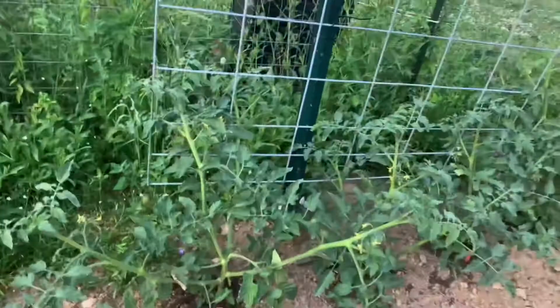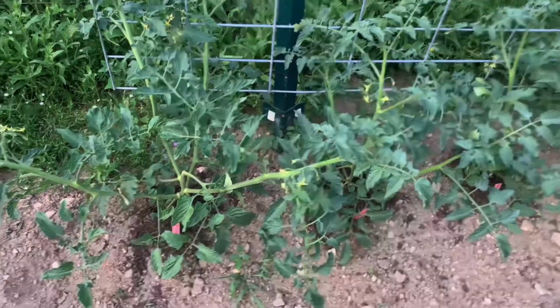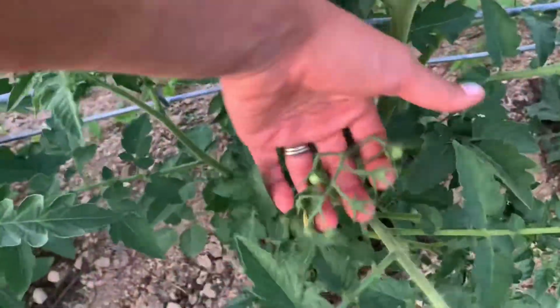Let's see on these ones. These are a lot more of the cherry tomatoes, and they a lot of times produce faster. Those are marigolds. I don't really see any baby tomatoes on them. I see lots of blossoms. Oh, yes, I do. Baby tomatoes.